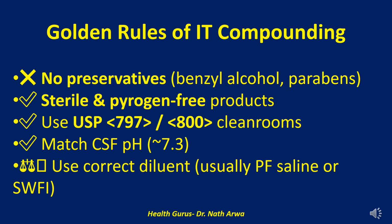These 5 golden rules aren't just recommendations. They are the foundation of safe, legal, and clinically sound intrathecal practice. Stick to them, and you're protecting your patients and your license. Break them, and you're gambling with lives.